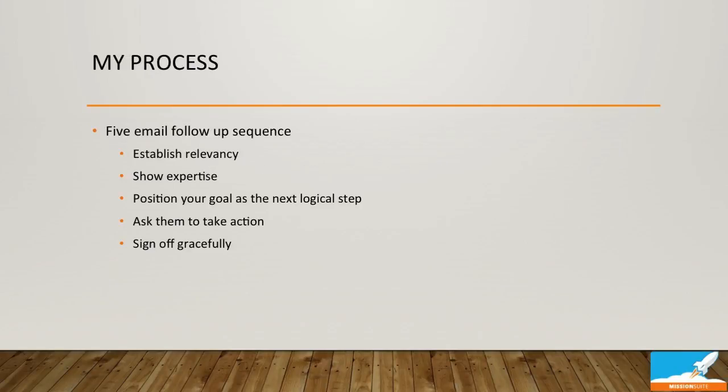So what I'm going to do is I'm going to show you my process. I'm going to show you the process that I use and that I implement for my clients every day to automate the follow-up for leads and to get them to move from the marketing funnel, if you will, to the sales funnel.